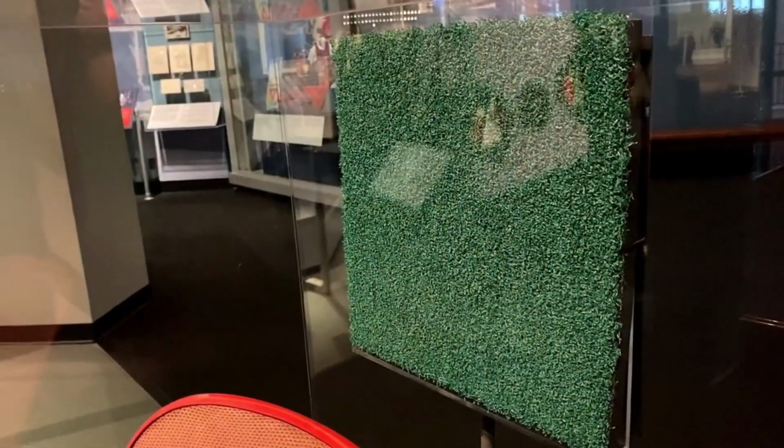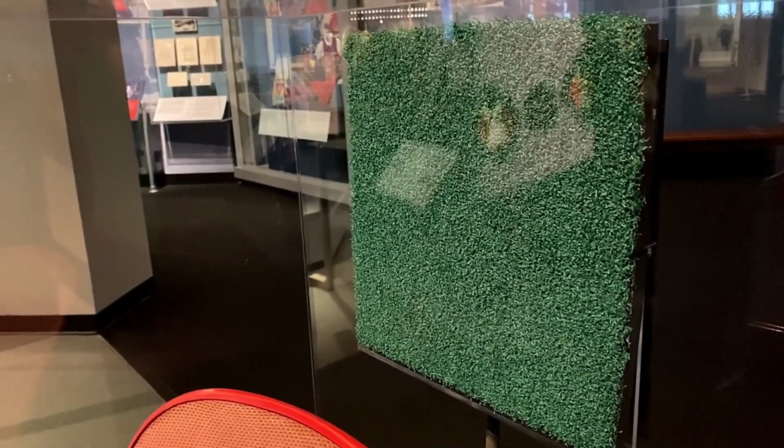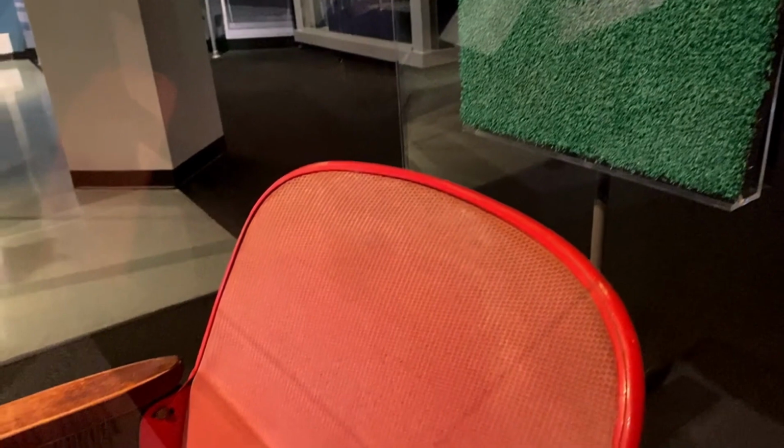The Astrodome was the first dome stadium, and it was actually designed for natural grass. But after the grass died, it was eventually replaced with AstroTurf, the first artificial grass used for sports arenas. This is also an original seat from the Astrodome.